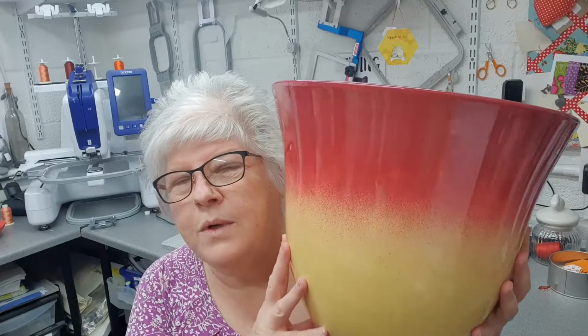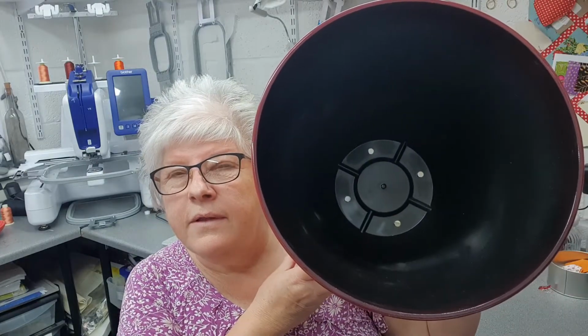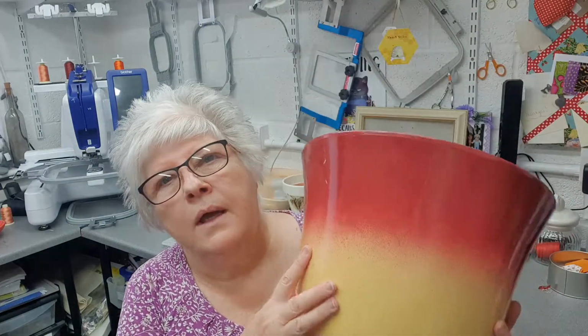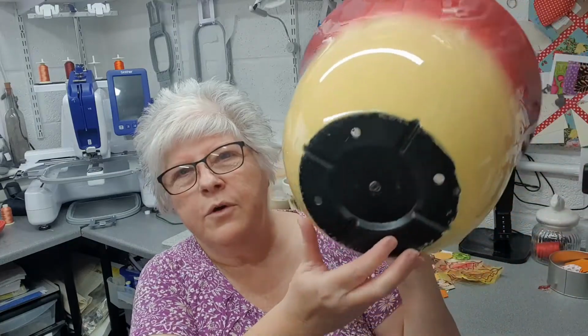These two came from Poundstretcher. They're a decent size, and they were £7.99 each, I think. And yeah, I like them. So I'm hoping they last. But they already come with holes in, so that is good. So I'm hoping, keep my fingers crossed, that I can go and get my bulbs in, because I've got onions as well now and garlic. So that's good. And Kevin's been putting the last bed together.